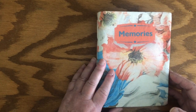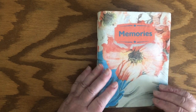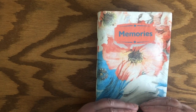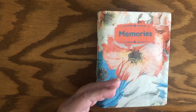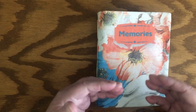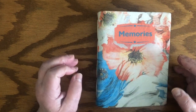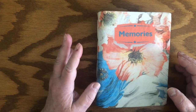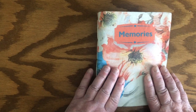But it also has a possibility for use with somebody whose memory is already failing to help them just remember the things that they enjoyed. It may also be the opportunity to write things down, but it's to help them have a little bit of sense of control when their memory is fading and it's distracting and upsetting them. So this is the Memories Journal.